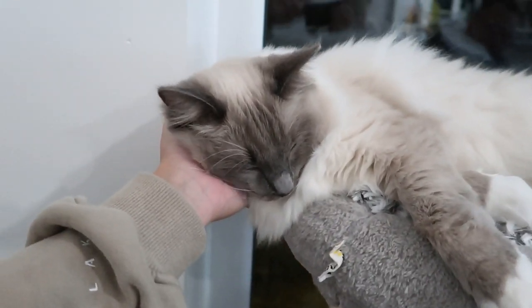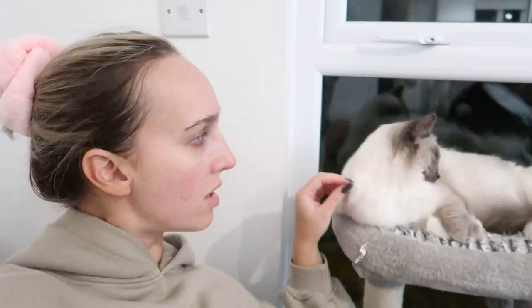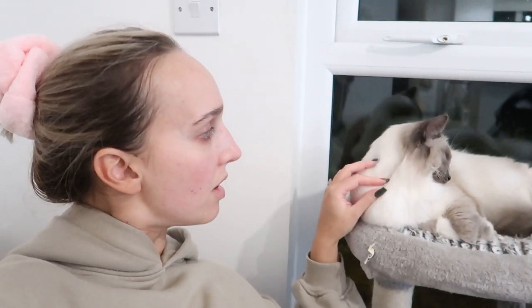Ooh. Baby. So she was sick a second time, which is a bit annoying. However, she seems to be okay right now. She's not showing any of the symptoms, so we're thinking she's gonna be okay. Just need to keep an eye on her. But, yeah. Hopefully that's it, because I really do not fancy a trip to the emergency vet.